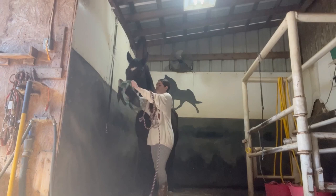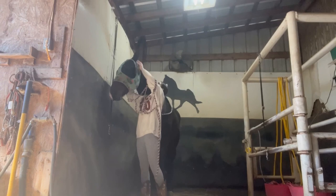Also, if you put hay bags in the trailer for your horses, please make sure your horse has on a fly mask to protect their eyes.